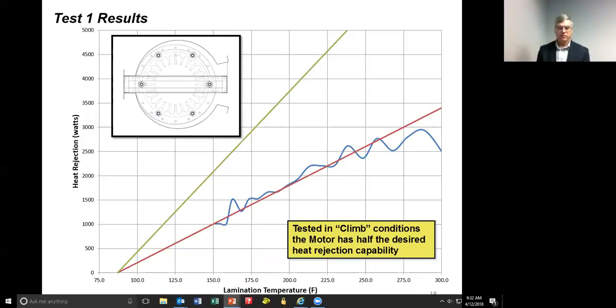So when I plot that back into heat rejection versus lamination temperature, you can see the green line on that is my desired results from my analytical model. The red was the actual measured, a linear representation of the measured. The blue was the actual measured data that was plotted as this test rig cooled down.